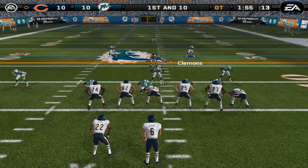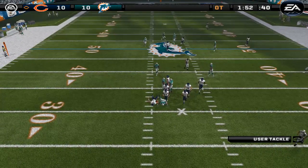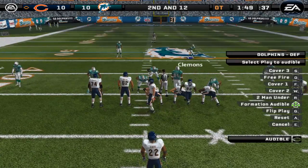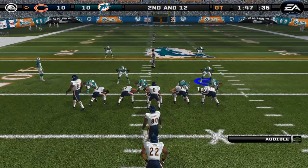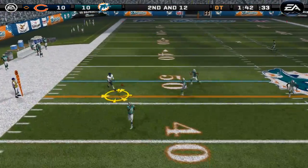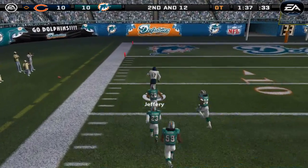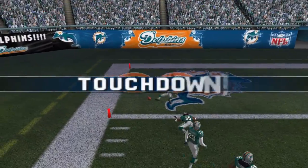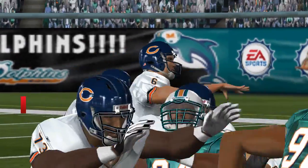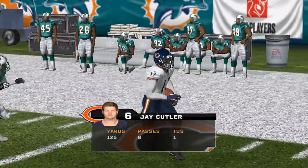Number six will work out of the shotgun. Stark gets to him in a hurry. And he really overpowered the blocker that time. He's a big, big, strong man. Looks like they'll go with a hurry up here. Drops back. Gets the pass off. Thrown behind, but caught. The 40. The 30. The 20. The 10. This one is over. I'll tell you, this is nice work by both the quarterback and the receiver in this play. Watch it here. He reads the coverage, looks for the best option, and then throws it to him.